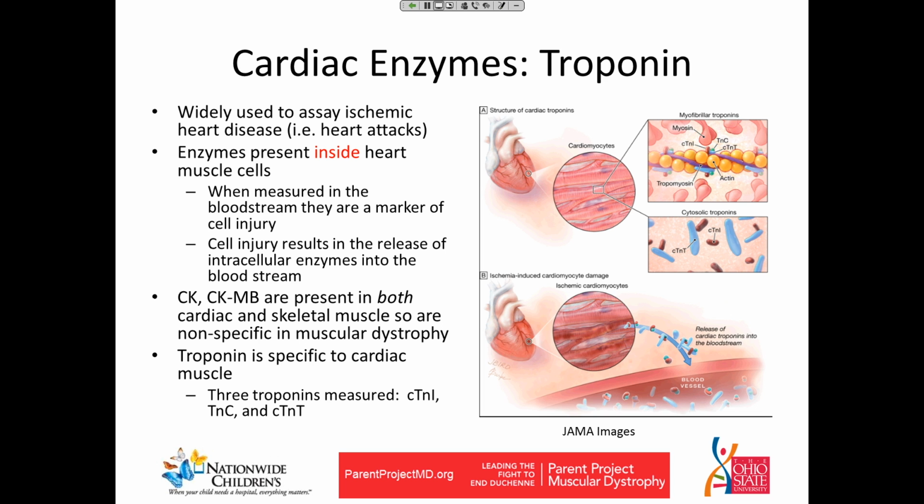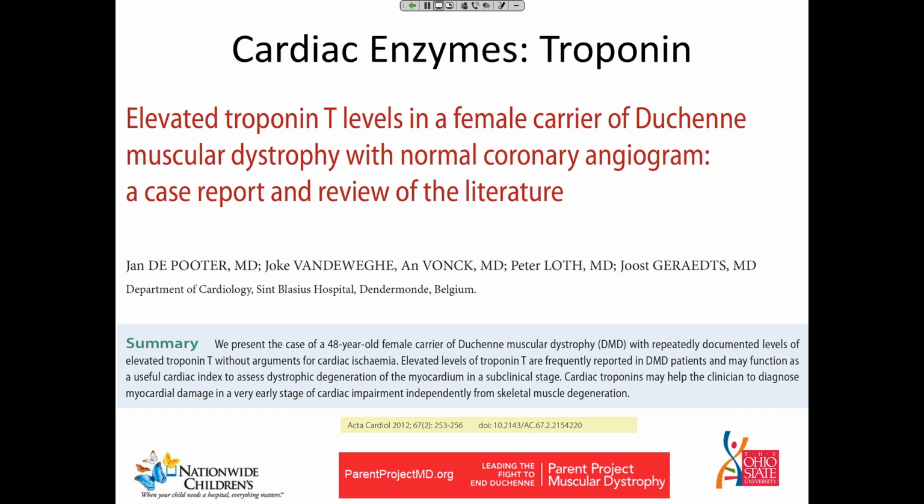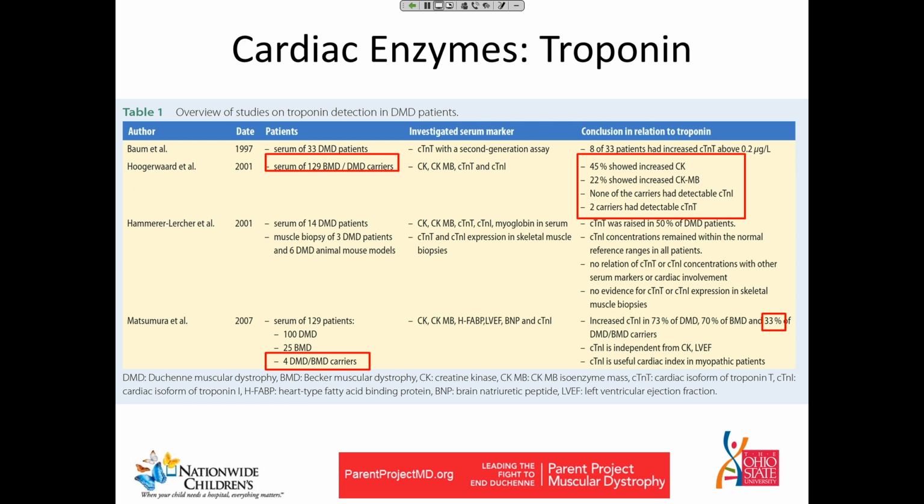CK and CKMB are also considered cardiac enzymes. However, because they are present in both cardiac and skeletal muscle, they are not very specific for heart muscle injury in muscular dystrophy. So troponin is really the one people are focused on because it is specific to cardiac muscle. There are 3 troponins that are measured, which is troponin I, C, and T. There are case reports of elevated troponins in carriers with Duchenne. And I only show this one article because they do a nice review, and on the next slide, of all of the existing information in regard to cardiac enzymes.